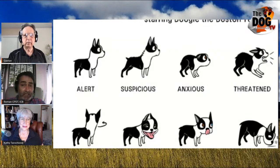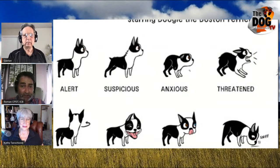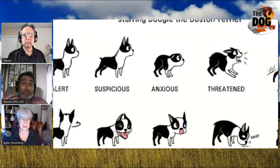Then he has different options: freeze, fight, or flight. So in that case, he's anxious. The dog goes into a freeze response, and so he makes himself really small to be out of the field. However, using big eyes imitates the puppies being young. I have no clue. Please help me, right?